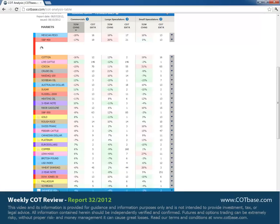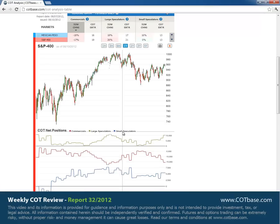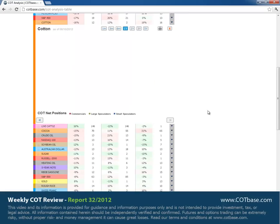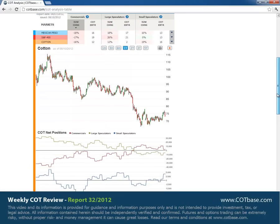S&P 400, 17% change from commercials. Well, here we can see similar change sizes actually pretty often, more than that Mexican peso. Nothing really special, actually. I should just move on and show you the cotton market, where we had a 16% change. There we go.